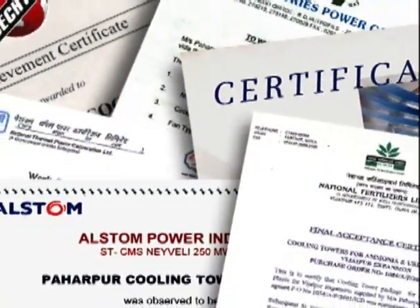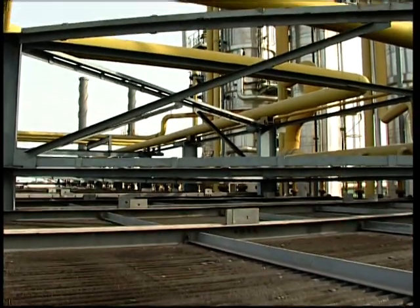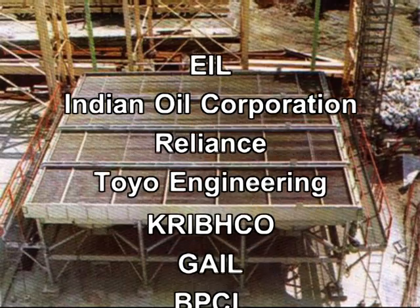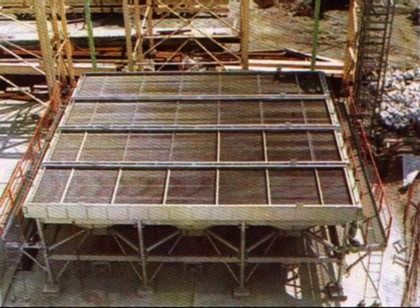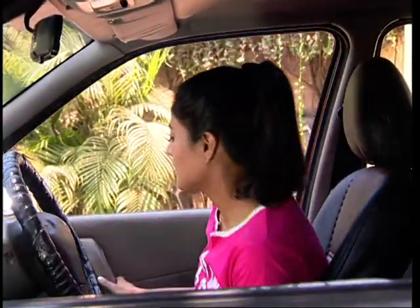A variety of key industries are served by Paharpur air coolers, each custom engineered for the particular application, utilizing components specifically designed for air cooling duty. Paharpur's air coolers are found in thousands of applications throughout the chemical, petrochemical, petroleum, power, gas pipeline, and other industries. EIL, Indian Oil Corporation, Reliance, Toyo Engineering, Cribco, GAIL, BPCL, Lurgi India, and so on are just some of the satisfied users of Paharpur air-cooled heat exchangers. Talking of Paharpur, the brand loyalty it commands is remarkable in whatever it manufactures. It is the relentless pursuit of perfection which has ensured that Paharpur is always in the driver's seat in whatever it does.